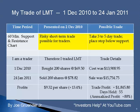Therefore, my plan was to put on a 3 to 5 day trade, and I would place the stop just below the support. So if price broke the support line, I would be automatically taken out. So as a trader, I wanted to go ahead and buy Lockheed Martin. So here are the details of the trade.